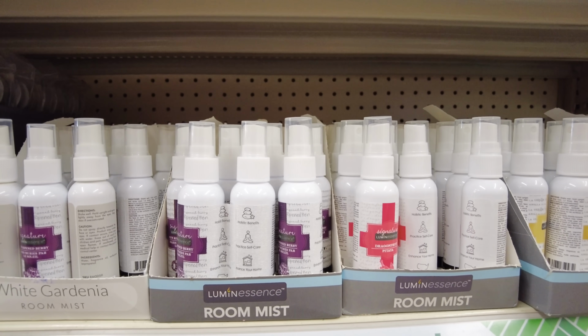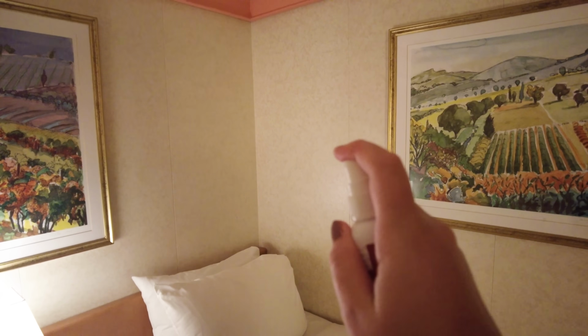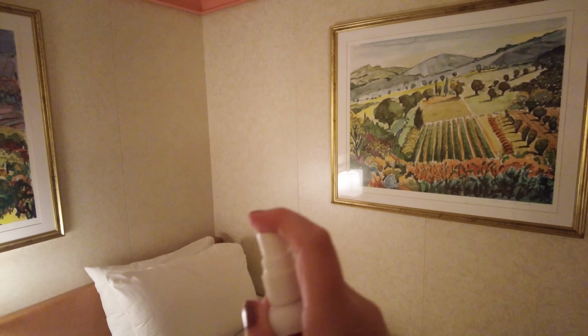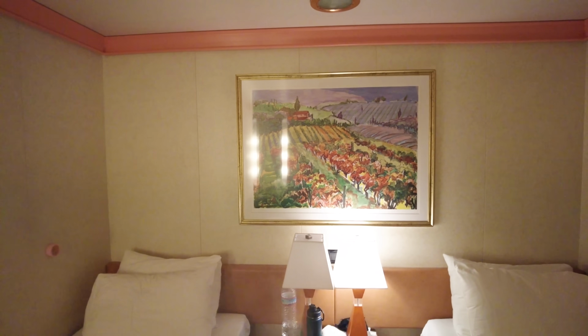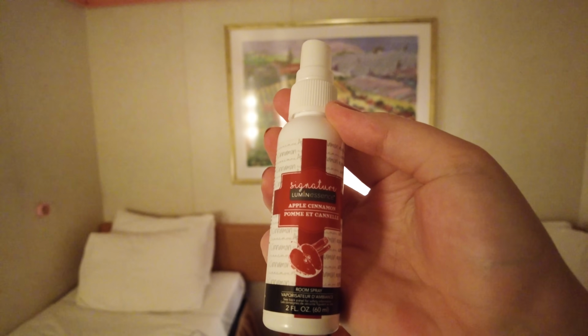Finally, this small bottle of room spray was a great find for our cruise. With the small space, it can quickly become stinky and stale in your cruise cabin. We used this room spray multiple times during our Carnival cruise to keep the room smelling fresh and clean. The apple cinnamon scent was perfect for fall as well.